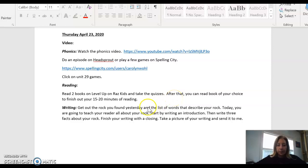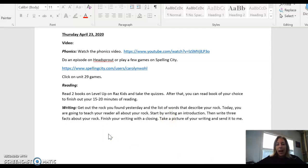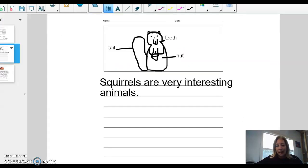Writing today, I want you to get that rock back out that you found yesterday, and also the list of words that you used to describe your rock. Today you are going to write about your rock. You're going to start with an introduction, write some facts about your rock, and then finish with a closing. I would love for your parents to take a picture of this writing along with the rock and send it to me so I can look at it and give you some feedback.